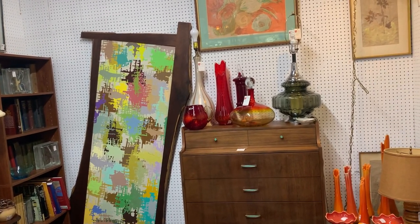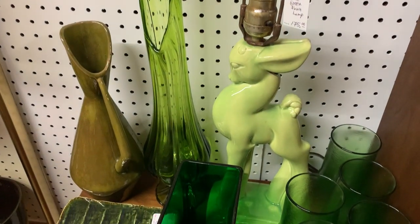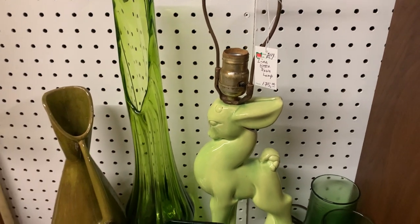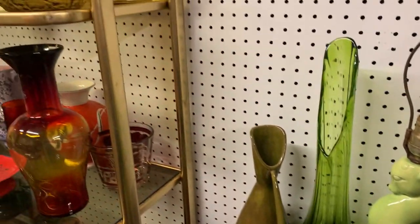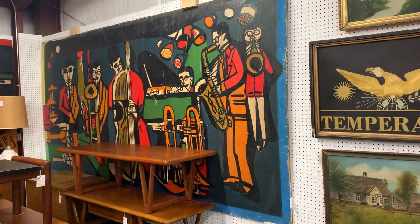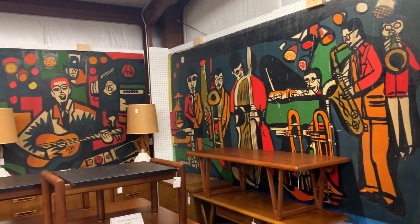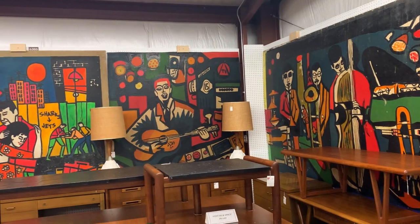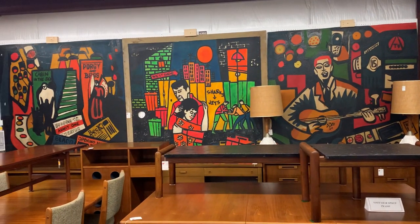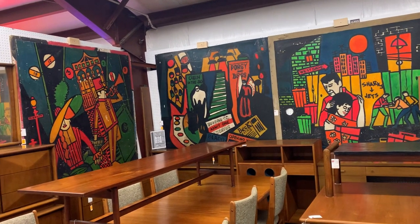I just can't. Laura, how much money did we bring? Well, not enough. Also, look at this freaking cute lamp. It's a deer. $175. I love that. Everything in this booth I want. Laura, this is going to be an issue. These are just really big, giant wall panels depicting musicians. These are so awesome. I cannot even with this place. And I'm not even talking about the furniture in this booth yet.